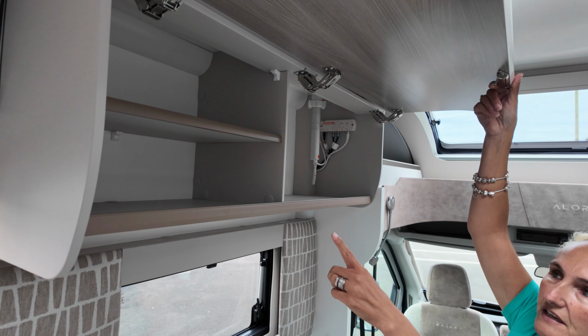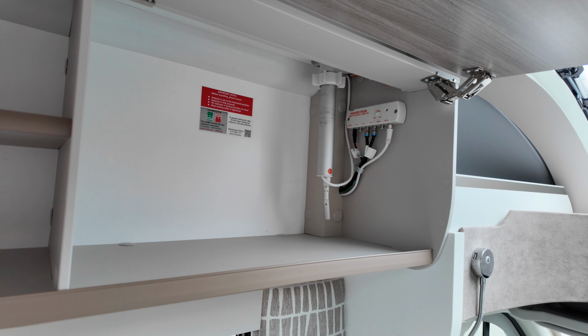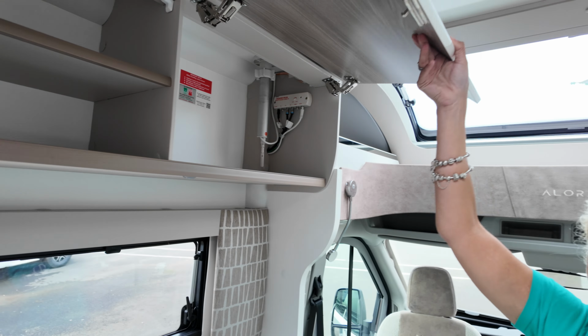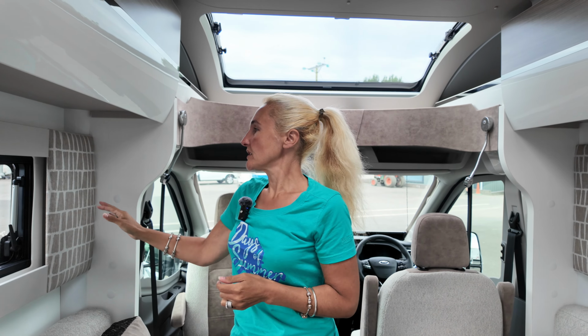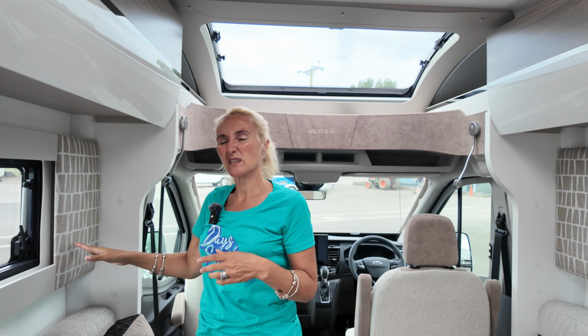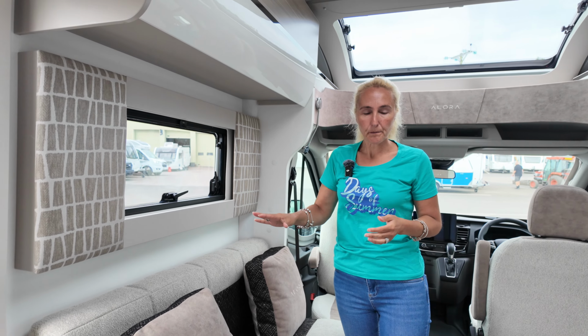So this is our near side cupboard. This is where the aerial's coming in. If you want to have Wi-Fi fitted, that is an optional extra, so you can have Wi-Fi fitted. Now around these windows we do have these nice fabrics around, so it just softens it up a little bit in here, and these have blinds as well.